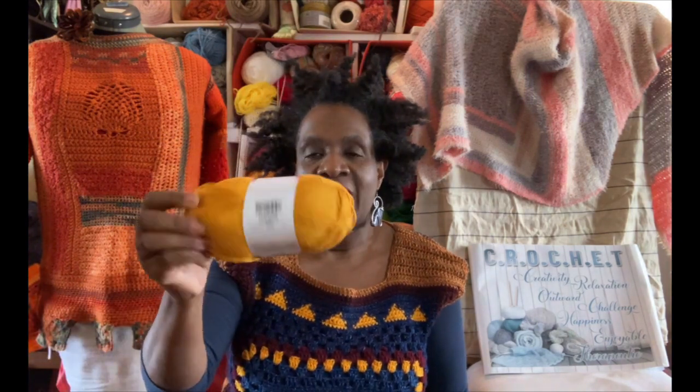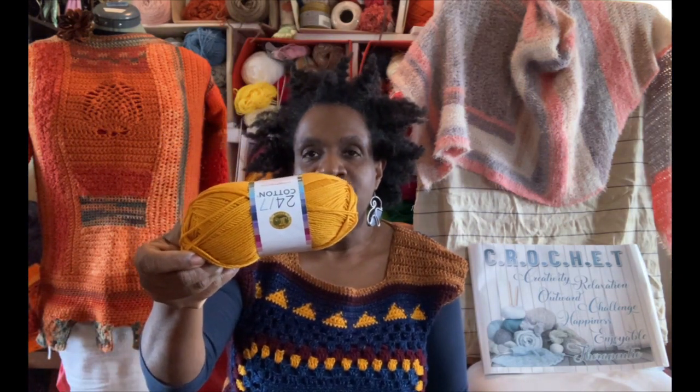I am wearing my jeans inspired top in which I use the Lion Brand's jeans yarn in classic and in top stitch, along with 24/7 cotton and the 1 pound love of burgundy. So this is how the top came out.